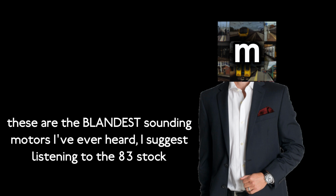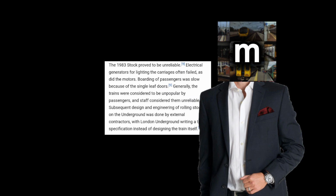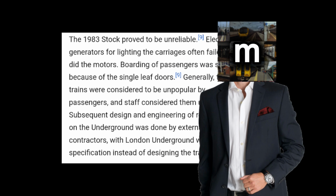Another thing I mentioned earlier is the fact that the 83 stocks utilize the LT122 motors, which aren't the LT119 motors that are used on the D78 stocks and the 1973 stocks that we looked at earlier. Now, I don't know if this has any correlation with the fact that the motors were really bad and made the train really unreliable, but the 1983 stock only lasted 14 years, being withdrawn in 1998.